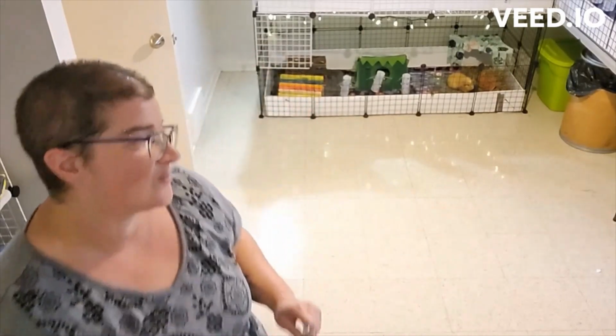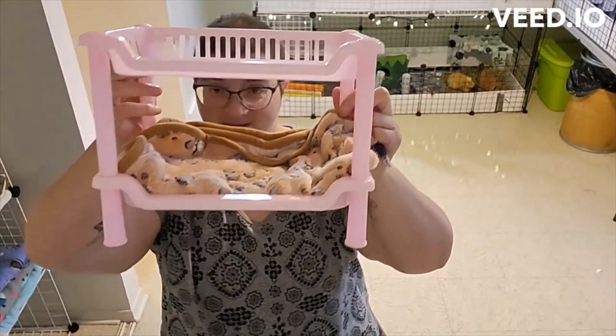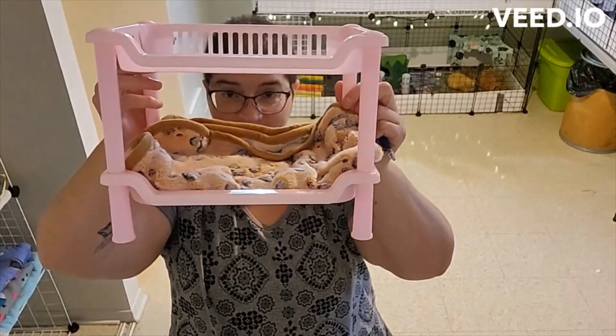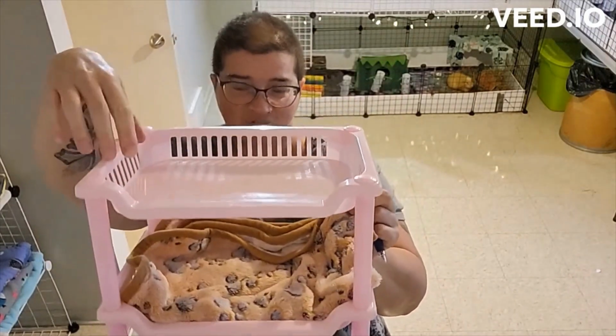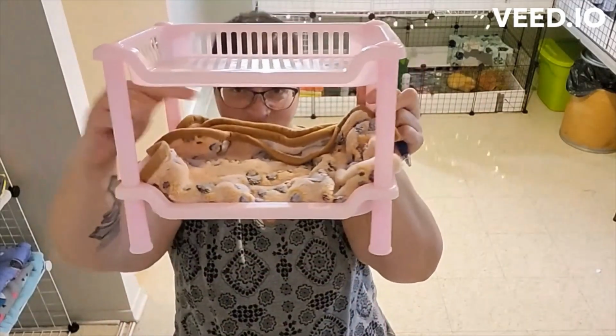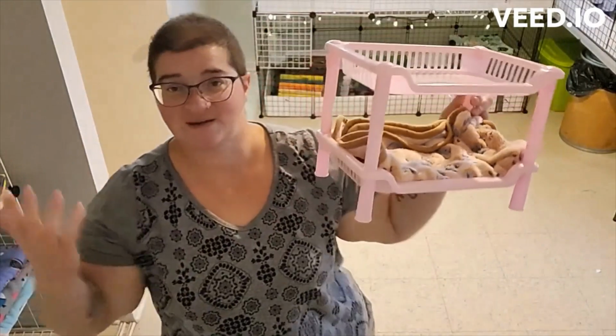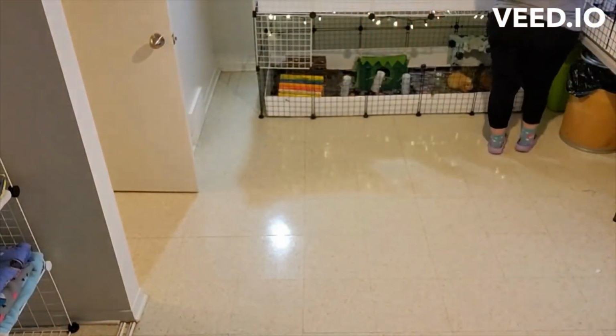We have, oh, my favorite, piggy bunk beds. Every guinea pig I've seen so far loves piggy bunk beds. Some of them use the top bunk as well, not all of them do, but having this one here, it's open-ended like a tunnel, but it provides them a little bed, and it's just perfect. It's not that expensive. I highly suggest your piggy bunk beds.